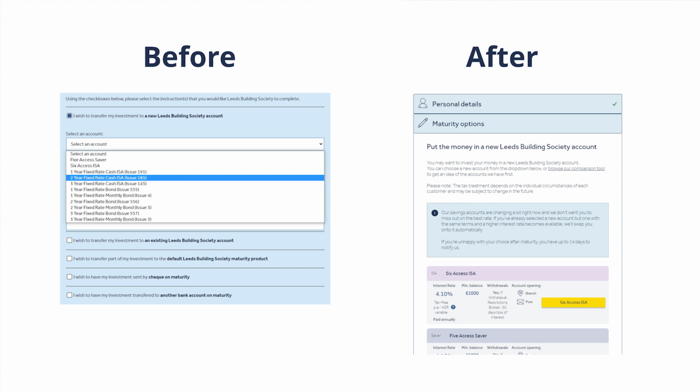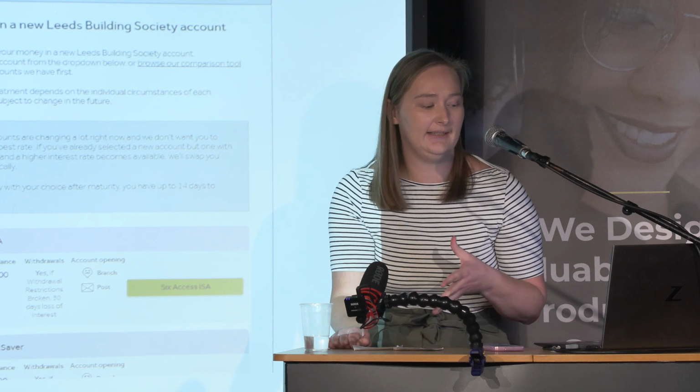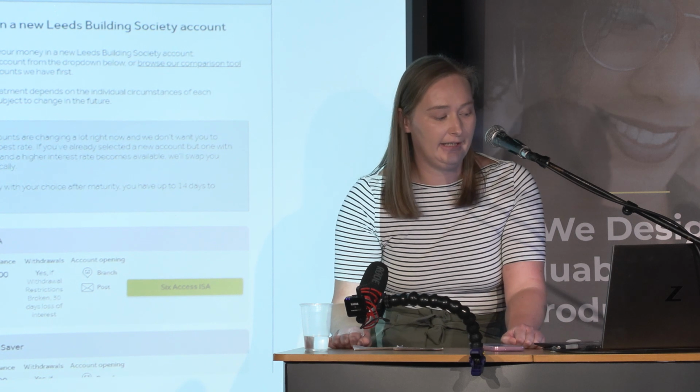And in testing, we found that users weren't very confident selecting a product from this list. You probably can't read it from where you are, but it just lists the names of the accounts. So for example, 1 year fixed rate cash ISA, issue 191. So a lot of the names are very similar. And whilst users had made a decision before they got to the form about which account they wanted to open, when they came to here, they still weren't really confident in selecting one because it didn't have all the information that they were expecting to see, including the interest rate.